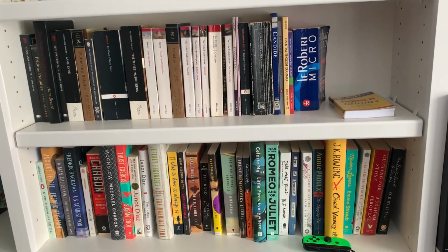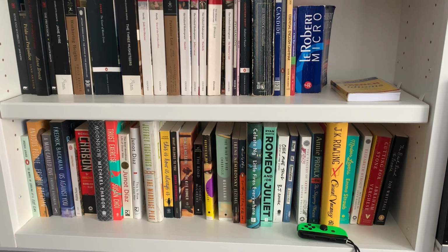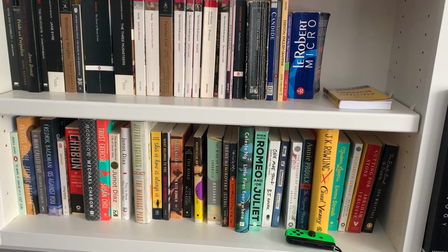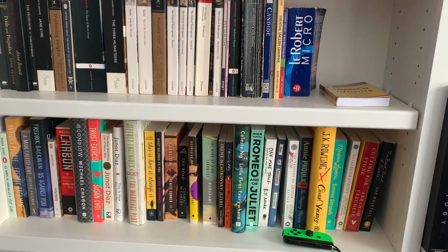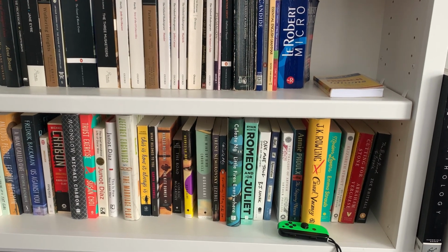And then we've got contemporary fiction down here. Beartown, my mom has, so that's why it's not with the rest of the Fredrik Backman. I really enjoyed Trust Exercise. That's relatively new. Very cool structurally. If anybody has read it, would love to hear your thoughts on it. I thought that was really interesting.